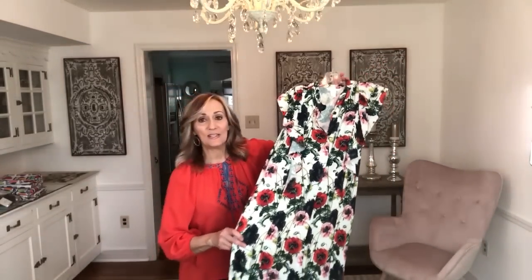Here again is H&M. Old Navy and H&M to me are about the same level for selling. I don't know if that's true. I could have just made that up, but that's how I look at it. This dress is beautiful. Look at the print on this. See if I can go back.